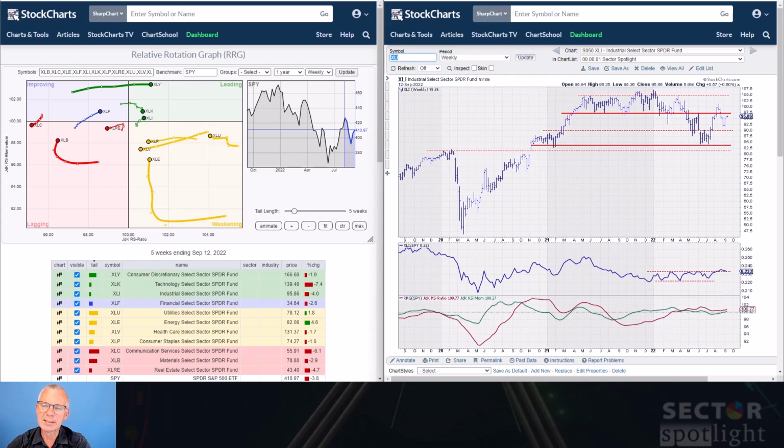If we look at the industrial sector, quite similar. It looks as if a higher low is in place. We're challenging that former support level that acted as resistance. Overshot, came back. If we get back above that level, that will definitely keep our relative strength of industrials versus SPY above that overhead resistance level, and it will keep the RRG lines above 100.